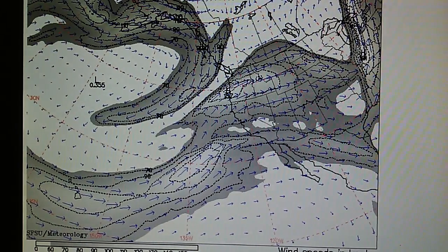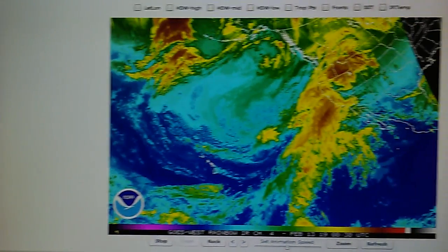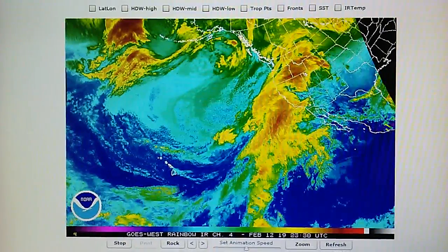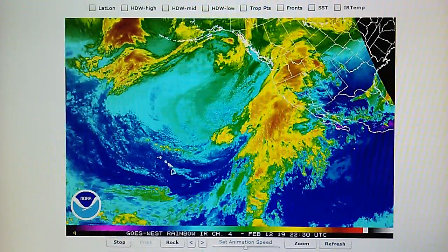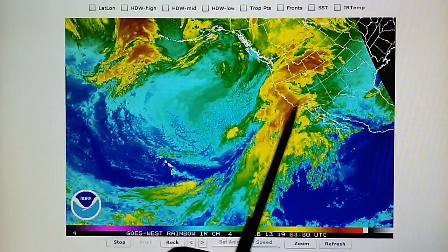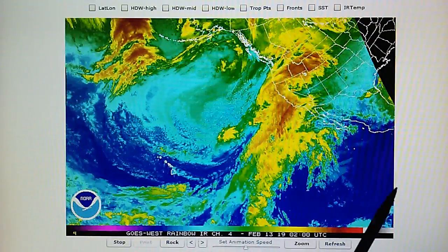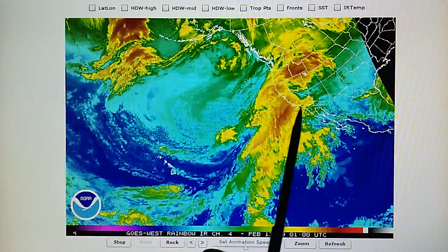You can see the pattern here. Got the islands right over here, and we have this high-speed flow right into California. Now, with this pattern that we're seeing here, we should be having a lot of rain. It should be pouring rain pretty much everywhere in California. We see a very strange evaporation pattern right here as well, right in this area.